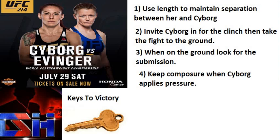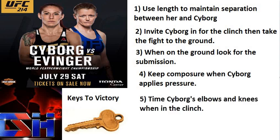She can roll with Cyborg on the ground. Heck, Tonya Evinger can roll with anybody in women's MMA, and that's just the way that is. Let's go to step 5. Number 5: time Cyborg's elbows and knees when they're in the clinch.